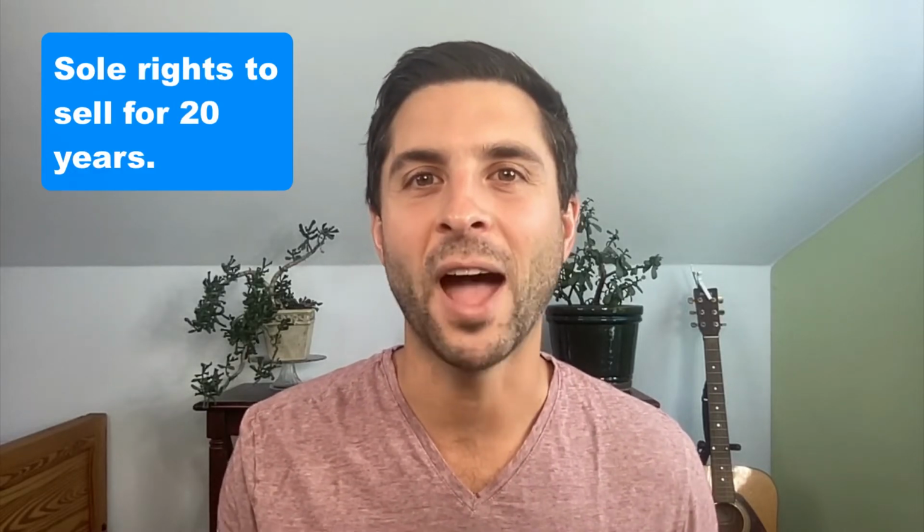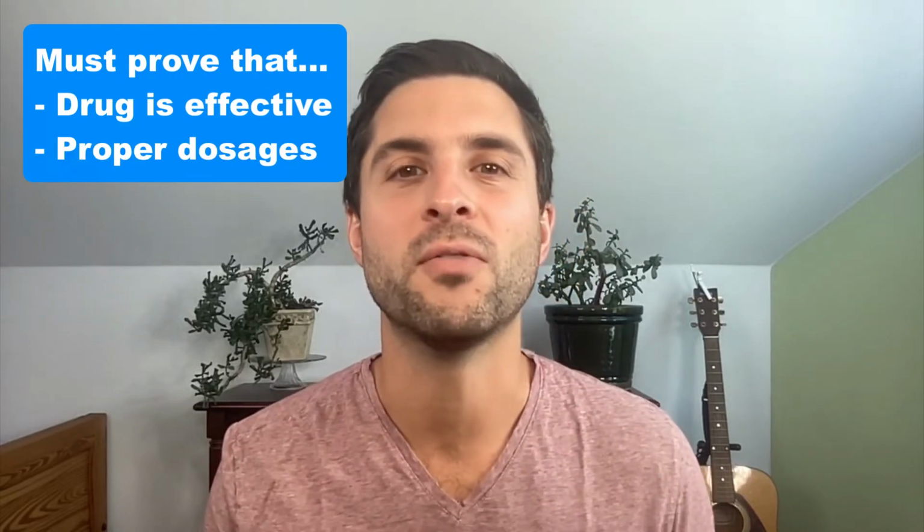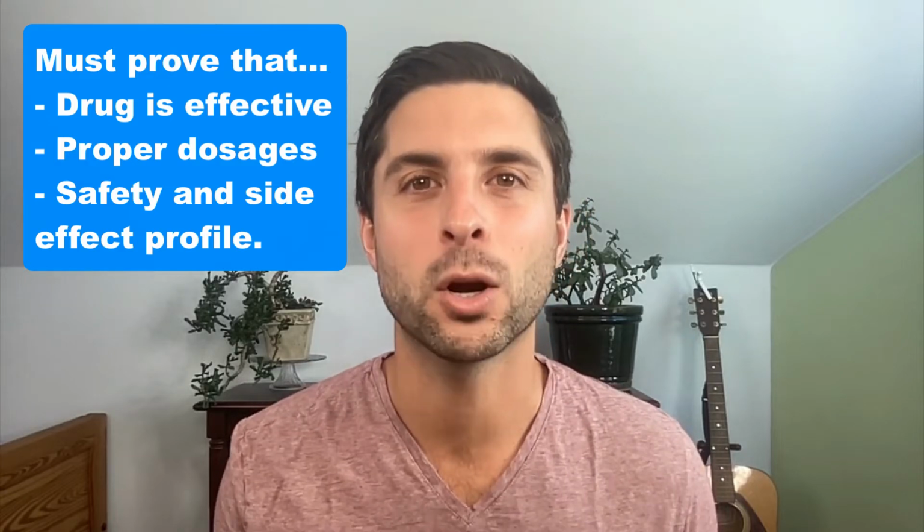Brand name drugs are created and patented by specific pharmaceutical companies, and only they can sell that specific drug for 20 years. This is a huge advantage if they can get it passed by the FDA. Brand name drugs must go through years of rigorous testing in order to determine that it works, what dosages are most effective, and to determine any safety or adverse side effects that may occur.